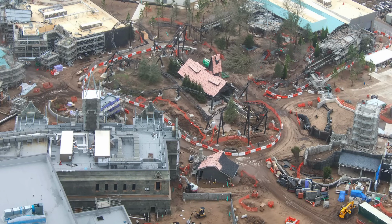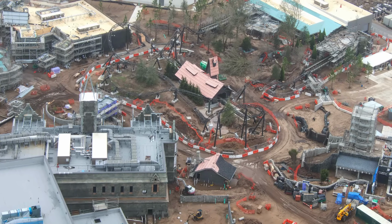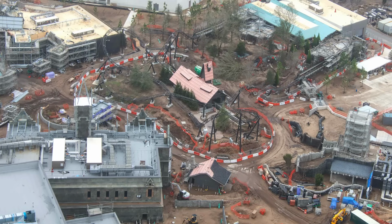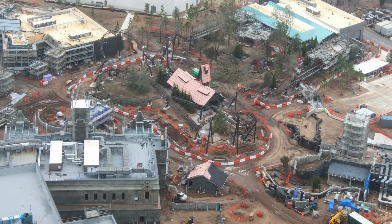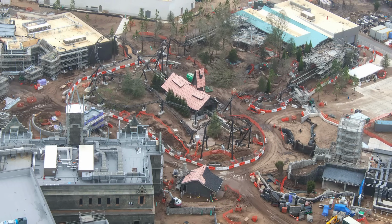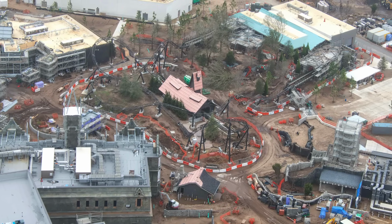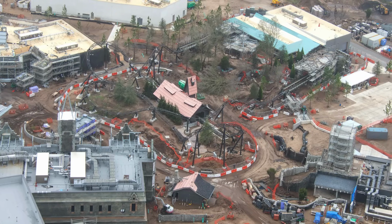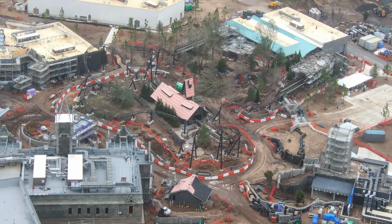Now, we're going to be looking at the Curse of the Werewolf, which is the spinning coaster family ride here at the Dark Universe section. So Curse of the Werewolf, you got the pink roofing being added to the barn, which hopefully this will catch on fire because this is supposed to be a swing launch where it will go forward, back, and then forward to go into the rest of it. As you can see, it kind of goes up and then into the brake run.